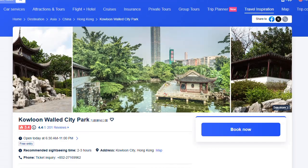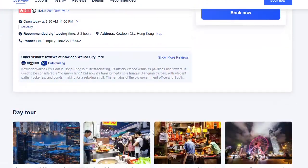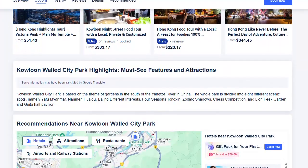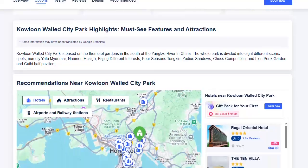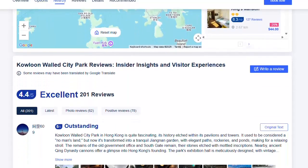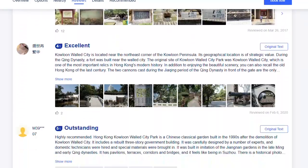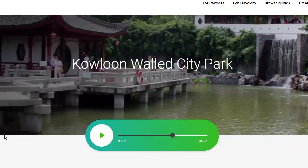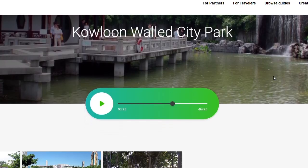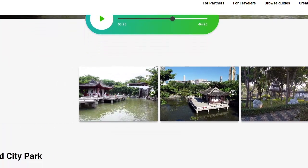Kowloon Walled City Park is a free public park in Hong Kong that was once the site of the infamous, densely populated walled city. The park offers a tranquil experience with traditional Chinese gardens, historical relics like the Old South Gate, and an experimental center where visitors can learn about the history and daily life of the former walled city. While exploring the Kowloon Walled City Park, use the SmartGuide app to help navigate the park and get stories about the grounds you are exploring.